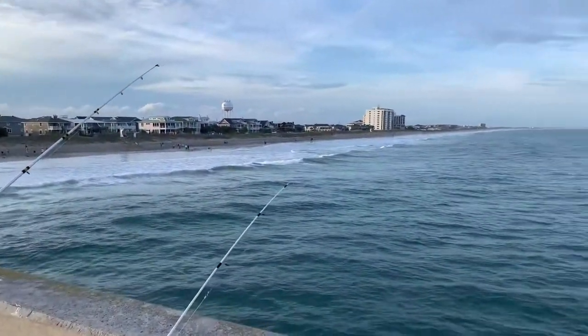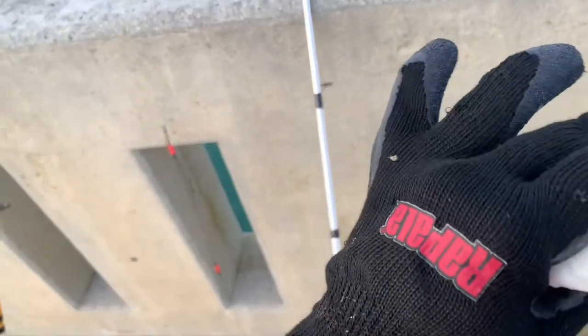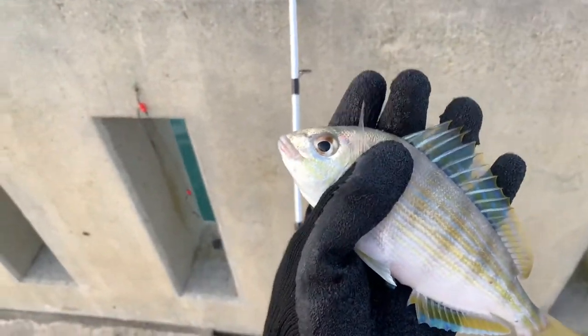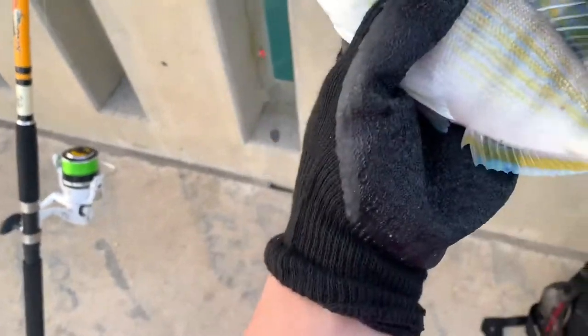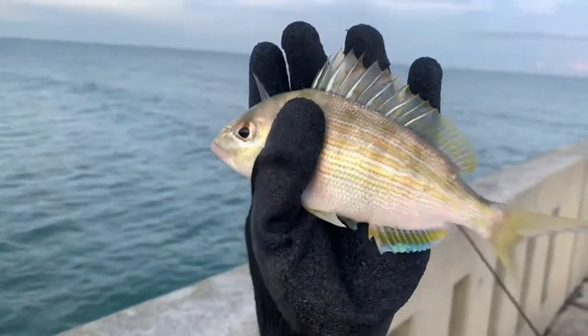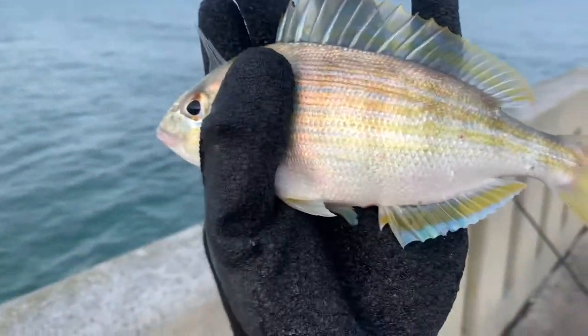All right, guys, finally caught my first fish. About time. Little pinfish. I just figured out I was using the wrong hooks, and I started using the right hooks and started getting hits. So, look how pretty it is there. Really pretty fish. Look at the colors.